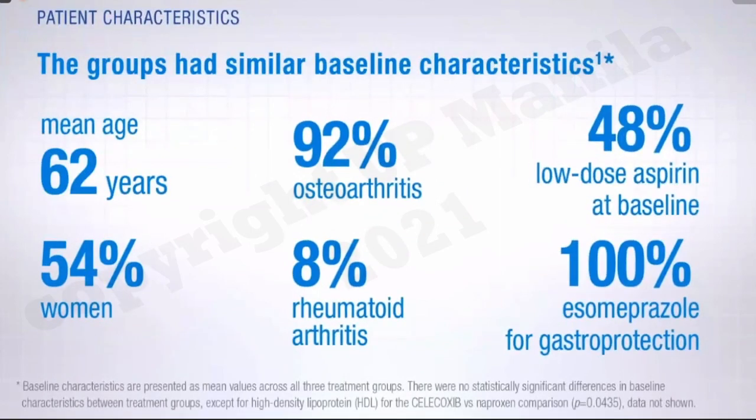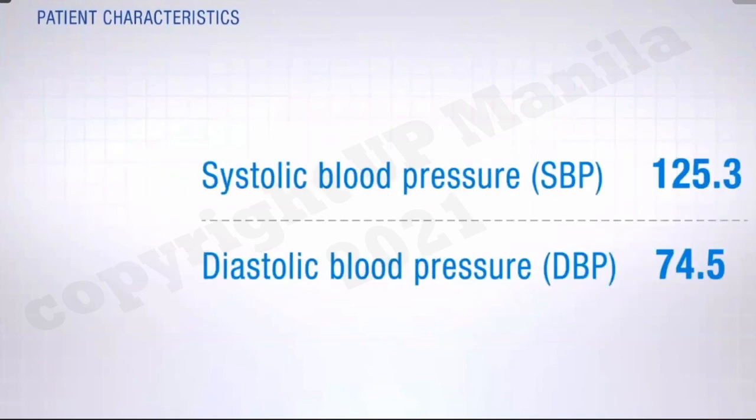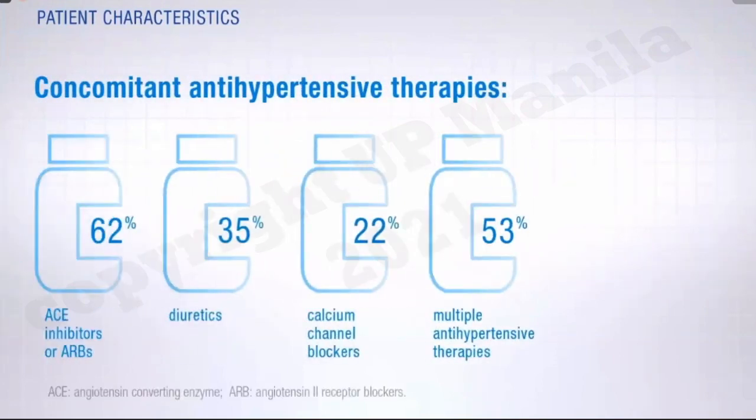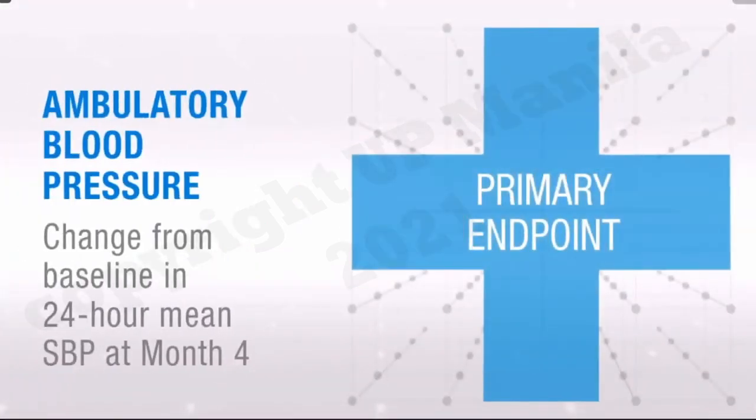Baseline patient characteristics were similar among the three treatment groups. The mean age was 62 years, and the majority were women with osteoarthritis. Average baseline blood pressure was 125/74. And over half the patients were taking multiple concomitant antihypertensive therapies. A high majority of patients completed month 4 of the study. The primary endpoint was the change from baseline in 24-hour mean systolic blood pressure at month 4.